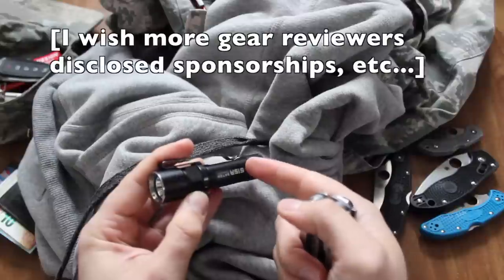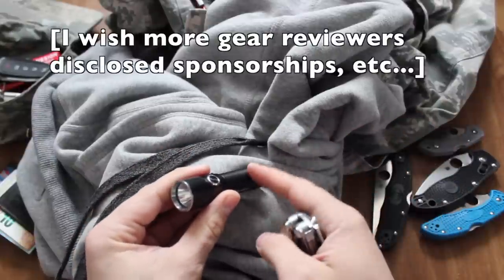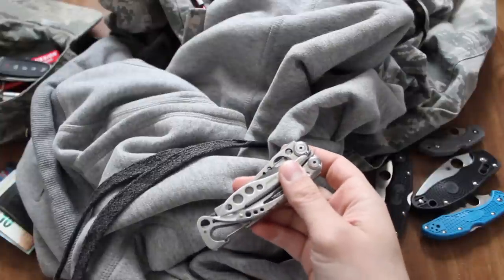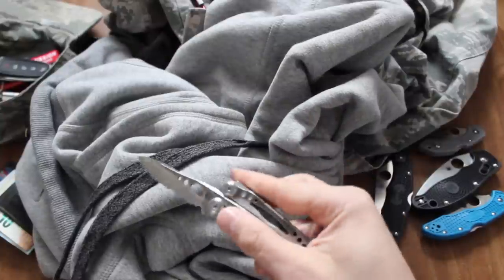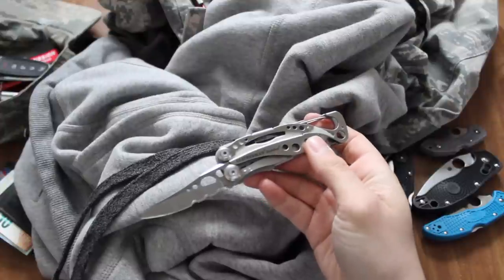I like that it's rechargeable, or you can use a AA battery. I mean, how cool is that? Just remember not to recharge it if it has a Duracell in there. That's not supposed to be recharged. And then you got this Leatherman. What's it called? A Skeletool.